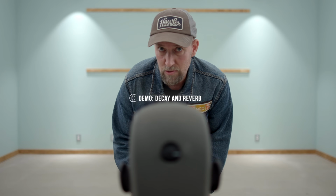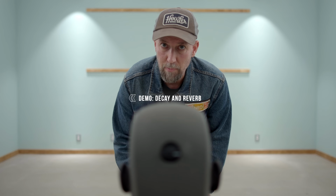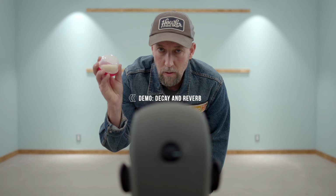All right, so clearly there's a lot of reverb in this room, and it got me thinking, what would happen if I put some rice in a small little container like this, shake it, and then simply walk around you? And as we start treating this room, what's going to change, and what are we going to hear? Is it going to be easier to tell exactly where I'm at as I walk around you as we start treating this listening room? Well, there's only one way to find out.